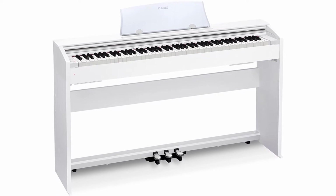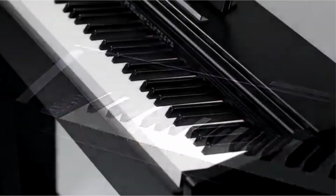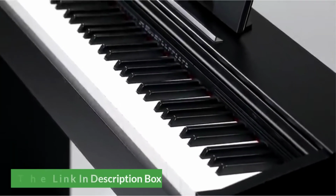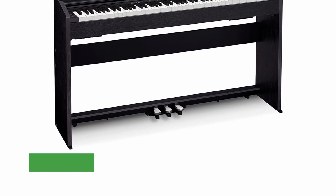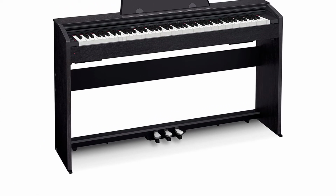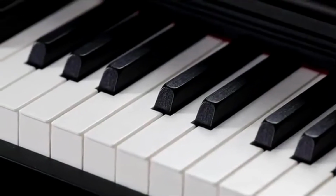Though this keyboard is on the basic side, you get the features that count. It features 2 high-powered speakers, headphone jacks, and fully weighted keys. You also get 18 pre-programmed piano tunes so that there is always something to suit the ear. The keyboard is also just extremely responsive. It features tri-sensor technology to pick up even subtle keystrokes.